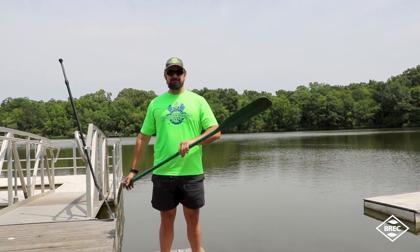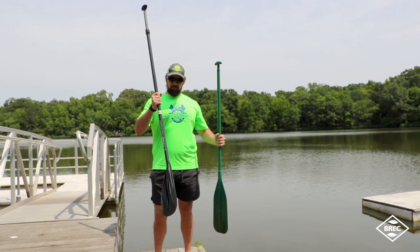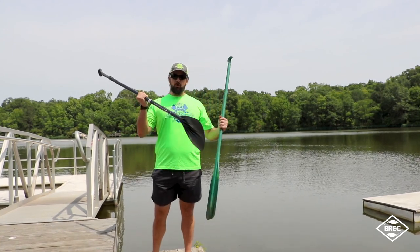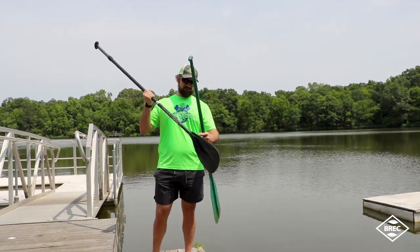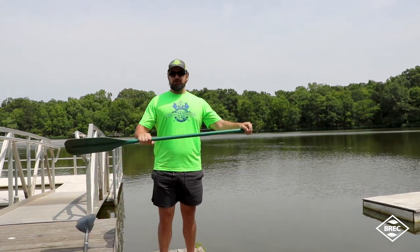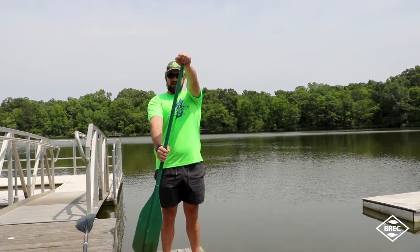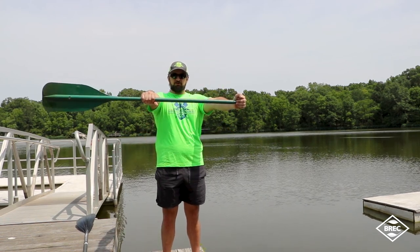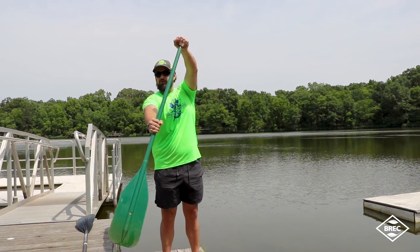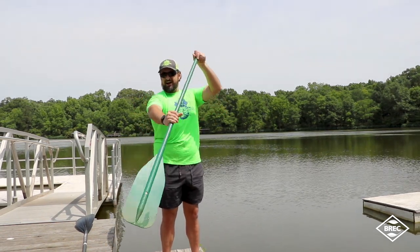The difference is with a canoe paddle or stand-up paddleboard paddle, we only have a one-bladed paddle, which means we just have this one blade, okay? So the things we want to remember for our canoe and stand-up paddleboard paddles is you want to have, once again, arms about shoulder width apart, but when you go to paddle, you really want to focus on pulling with your back muscles and not your arms.